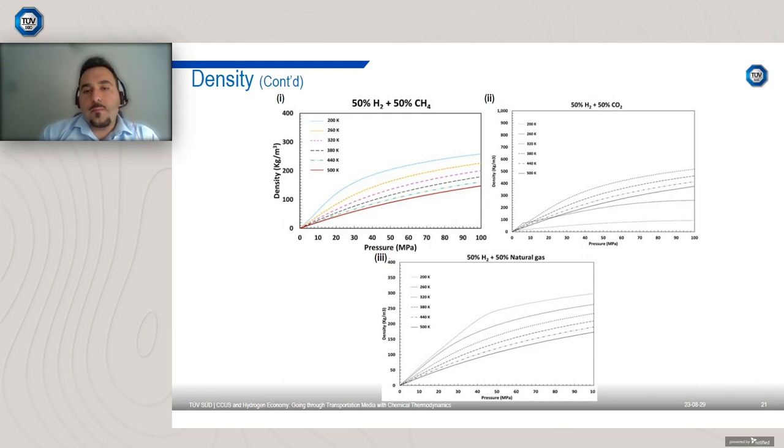And also in this slide, you can see the density values again for a variety of hydrogen streams with carbon dioxide, methane, and North Sea natural gas for a hydrogen mole fraction of 50% at various temperature and pressure conditions. In comparison to the results from the last slide, we can see that the density values of the blends with a higher concentration of hydrogen are smaller compared to the systems with lower hydrogen concentration. And again, here we can see the same trend of density changes with temperature and pressure. The densities of the mixtures increase with increasing pressure for all isotherms, for all temperatures, and decrease with increasing temperature.